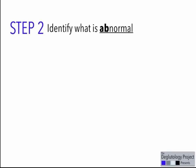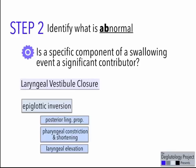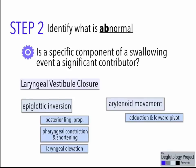So step one was complete. We've just finished it, and we now know what's normal for laryngeal vestibule closure. Let's move on to step two. Step two is to identify what is abnormal, and we're asking in particular, is a specific component of a swallowing event a contributor? For laryngeal vestibule closure, we need to examine whether there is impaired epiglottic inversion, impaired arytenoid movement, or both.